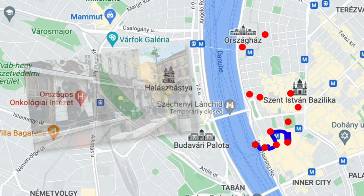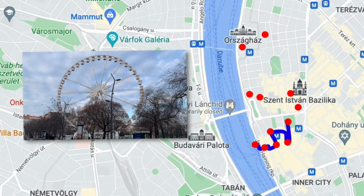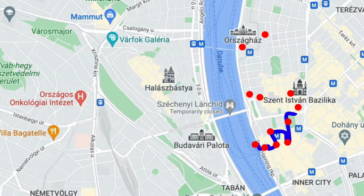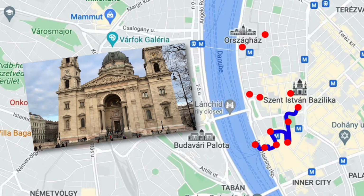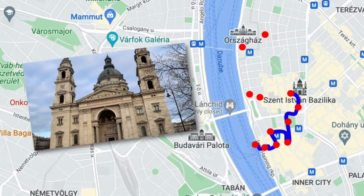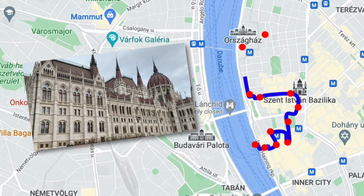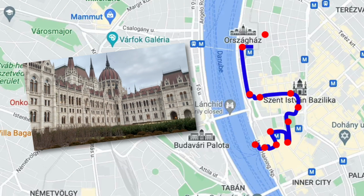After leaving the square, we will pass by the Budapest Eye in Elizabeth Square before ending up at St. Stephen's Square, where we will stop to admire the stunning St. Stephen's Basilica. And in our final stretch, we will return to the Danube River Promenade, where we will end our walk at the magnificent Hungarian Houses of Parliament. There's even more to see than that.